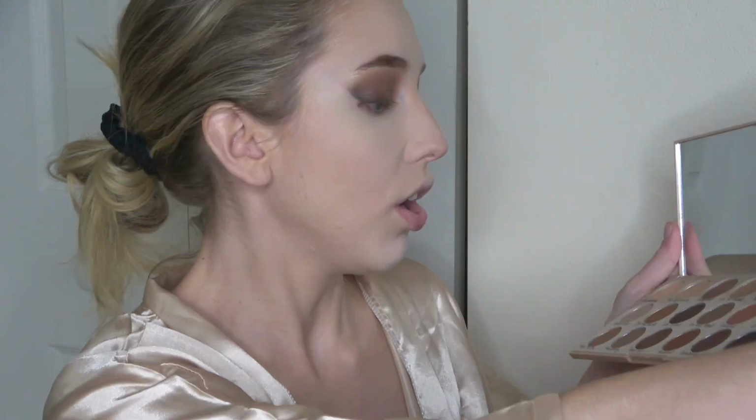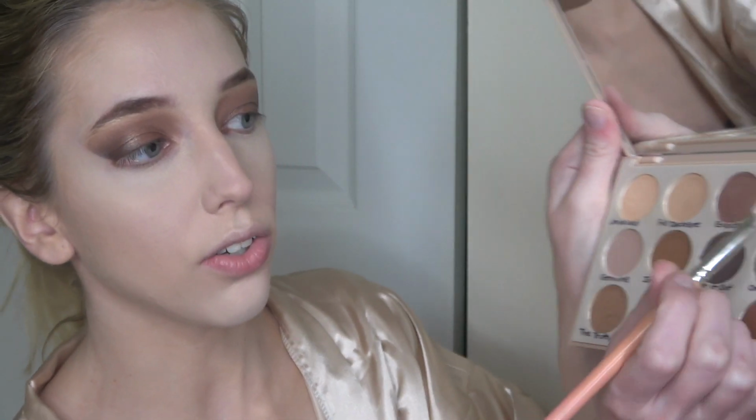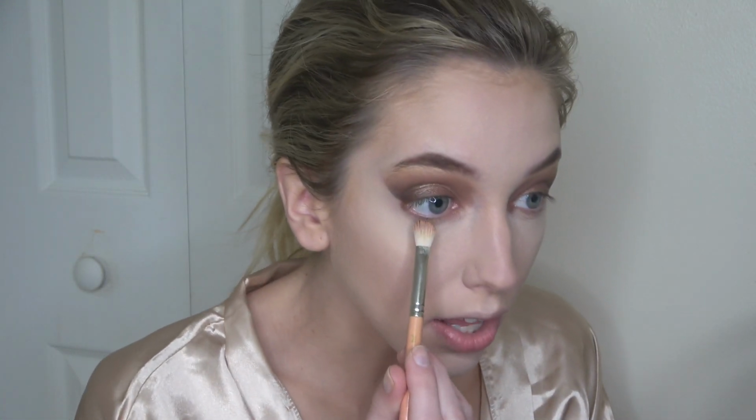I don't know how I'm feeling about the contour on my collarbones. I don't feel like it's really showing up. All right, so now we're gonna do the under eye makeup. So I'm gonna take Oh So Nude. Ooh, that's this little nude color right here. And we're going to line under the eye lightly.